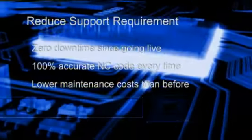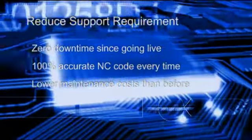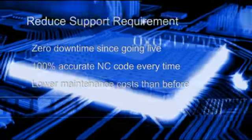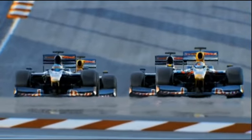Since installation, the system has proved 100% reliable, with Red Bull Technology experiencing no downtime because of either machine or software related problems. Their maintenance costs are also lower than before. The motor industry is different to general manufacturing and has different indicators of success. Where most companies use the barometers of turnover and profit, Red Bull Technology has only one, the podium.